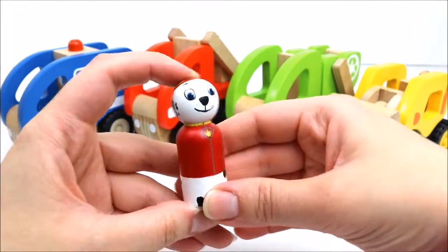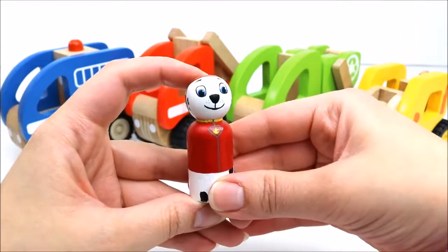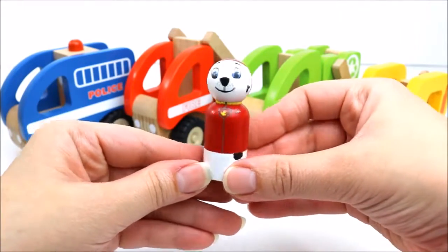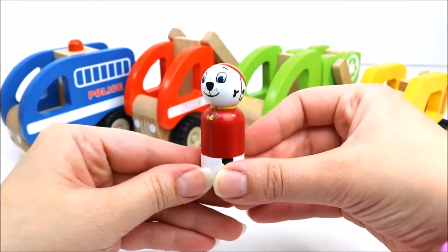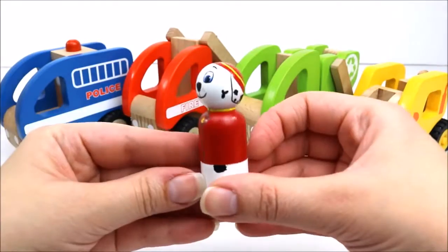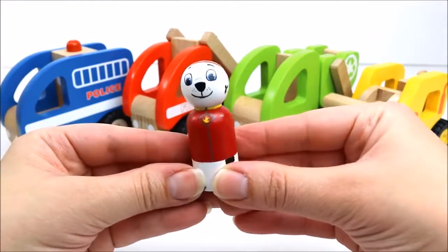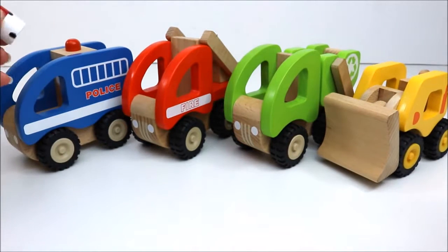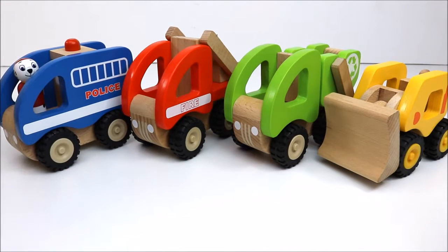Marshall. Which vehicle does Marshall belong to? Can you guess? Does Marshall drive the police car? No.